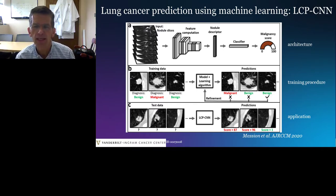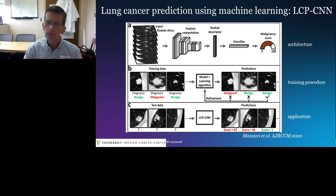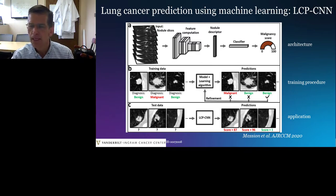In B, you see that in the training data set, we provide the artificial intelligence model with 3 nodules, 2 that are benign, 1 that's malignant, and then we give them a large number of nodules. And the model gets a lot better with the large number of nodules. So we end up with over 15,000 nodules and train the model. If the model gets the answer wrong, we retrain the model, we refine the model. There's an iterative aspect to this training procedure. And at the end, we give the model unknown nodules and we ask it, tell us what it is. And then we see in what percentage of the time we are accurate at determining that this is a cancer and this is a benign one.